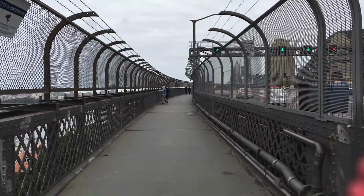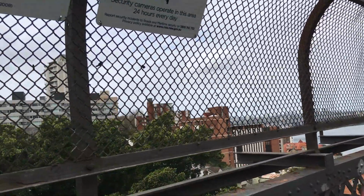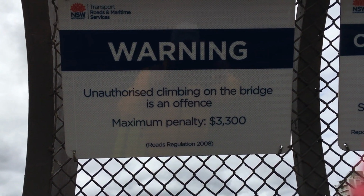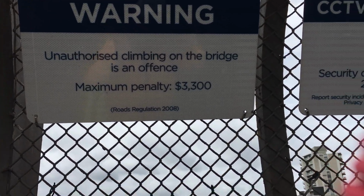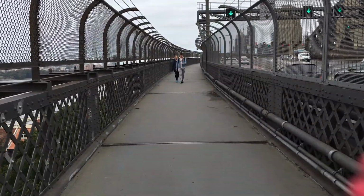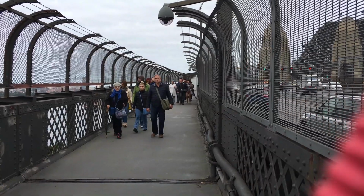It's 1.7 kilometers. I think that's just under a mile and a half. If my calculations are right, I don't know. Someone will tell me. But you don't want to do this, or it's $3,300 penalty. And they do have security watching. And there's definitely a lot of people crossing the bridge today.